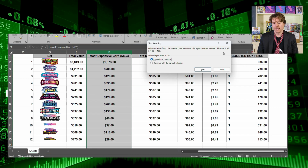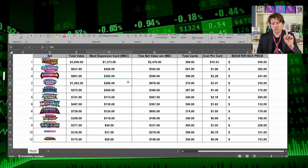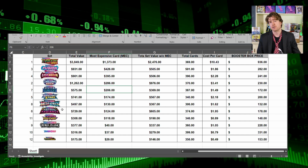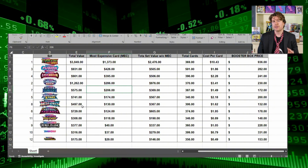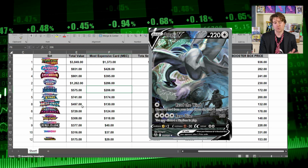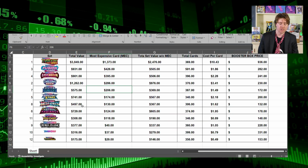So if I sort these now by just the value of the most expensive single card in the set, all of a sudden Silver Tempest starts to look a lot better. It's above Brilliant Stars, Battle Styles, Astral Radiance. It starts to increase a little bit here. So that Lugia card, if you're reliant on just one card in the set, could do a lot worse than that absolutely gorgeous alternate art card. And that card is in the ascendancy. We're going to see that just in a second when I show you the values here.